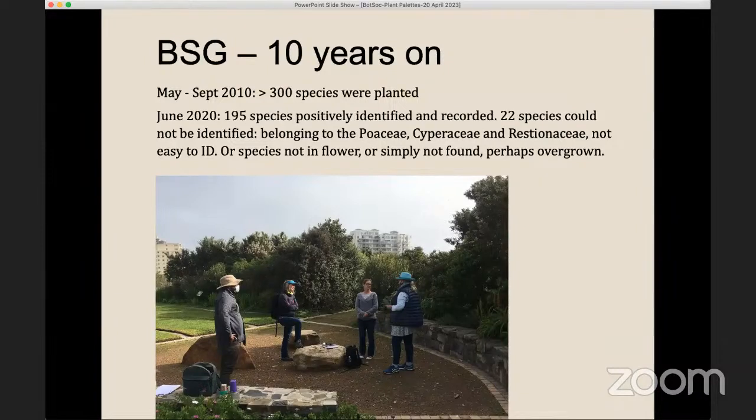We couldn't identify all the grasses and the sedges because they're quite tricky. But I would say about two-thirds of the plants were still there, which is pretty good going, actually, I think. Although some of you might think losing a third of the species is terrible. But one has to realize that quite a lot of species are short-lived. We also had included a lot of bulbs, which became overgrown.